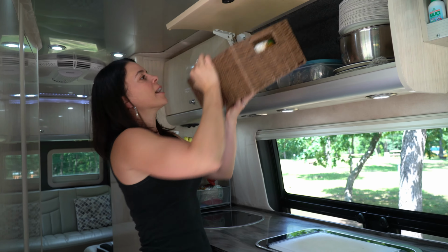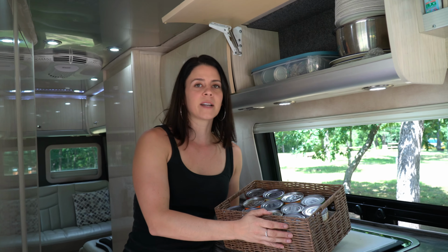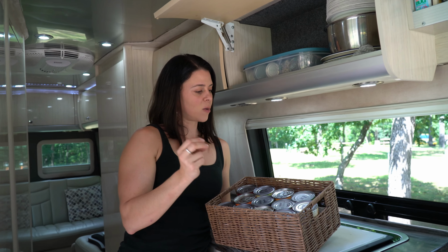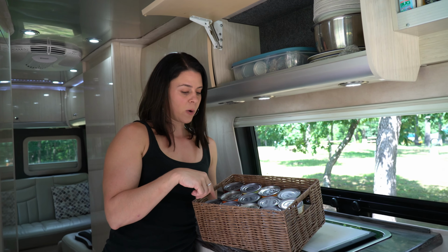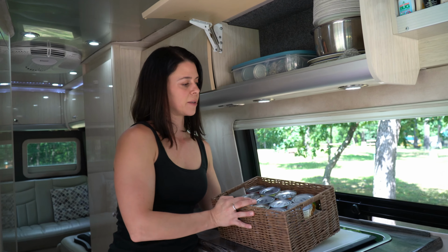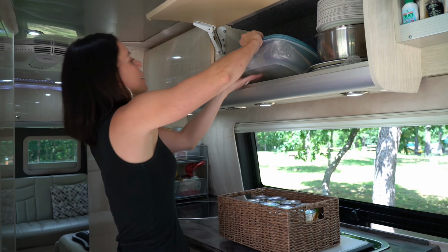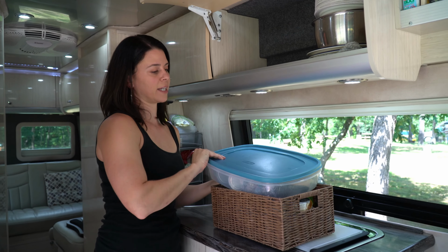And then canned goods. So for canned goods, I buy a lot of legumes and I try to buy bulk. Black beans, garbanzo beans. I go through a lot of light coconut milk, and we do go through some soup. So lentil soup, that's what this is filled with. And then these little Tupperwares are great. Again, more canned goods.